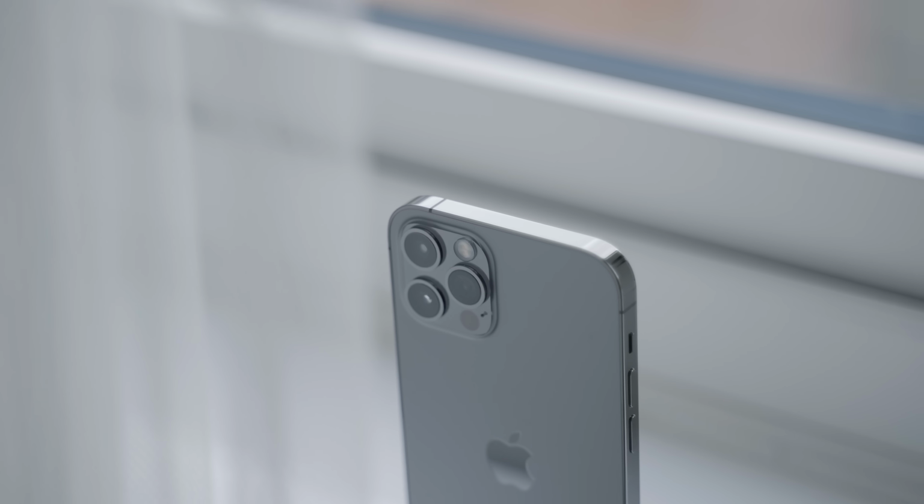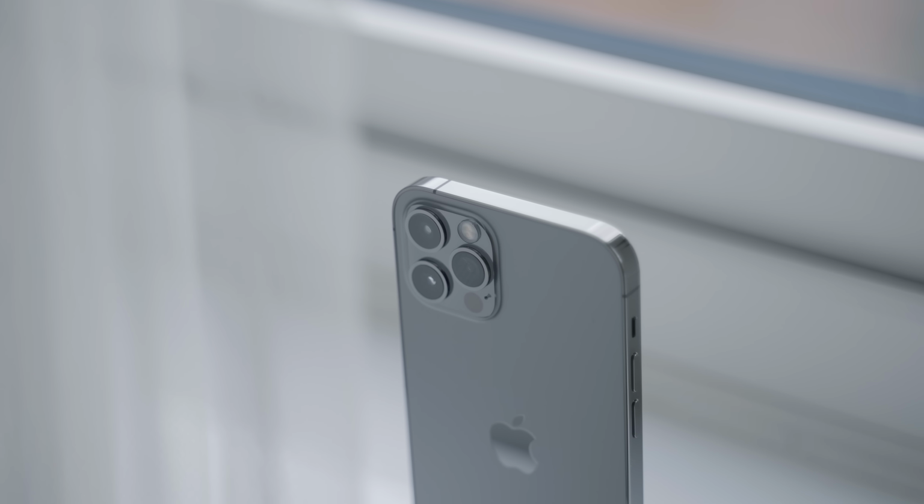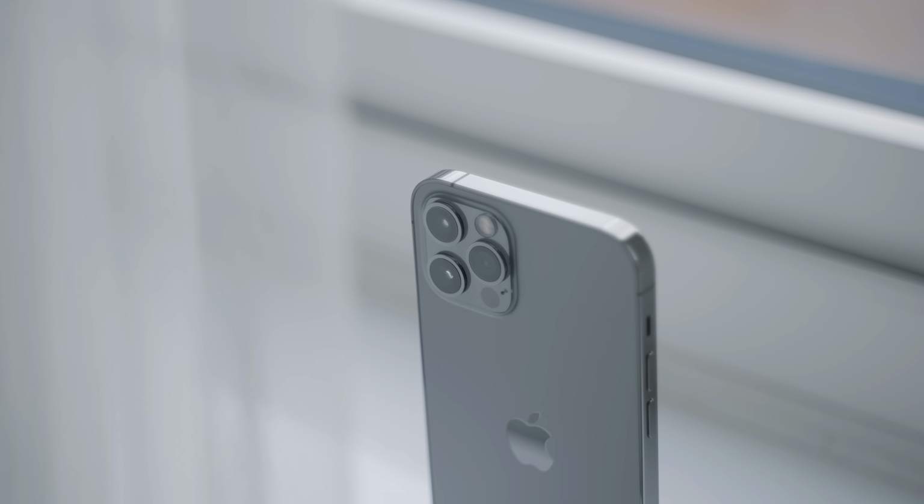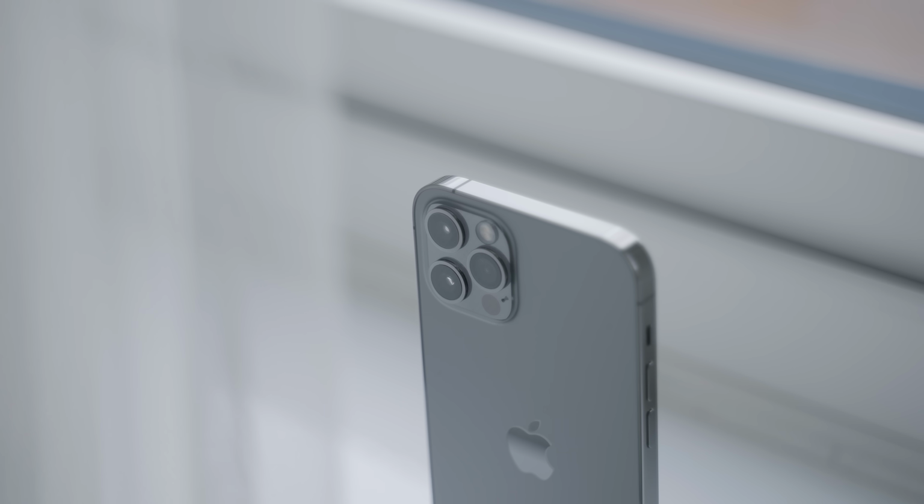Phones in general though, the improvements year to year are really slowing down. So, I mean, it's not that much different from the 11 Pro if I'm honest with you. But I really like the design of it. I prefer the design of it over the 11 Pro.